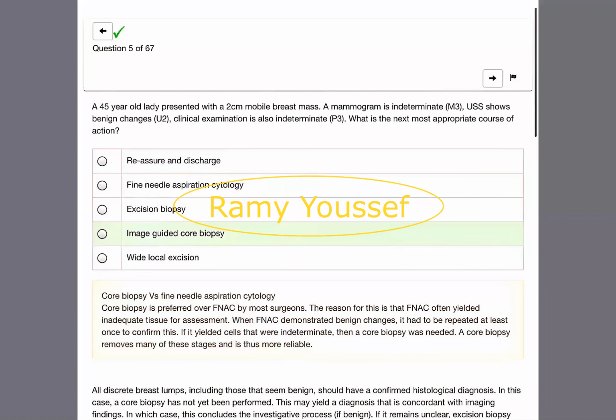The question is, if it is not palpable, there is a rule. It said we can use a wire-guided excisional biopsy. If it is palpable, it's either core biopsy or excisional biopsy. My question is, when to use excisional biopsy per se, and when do I depend on core biopsy?